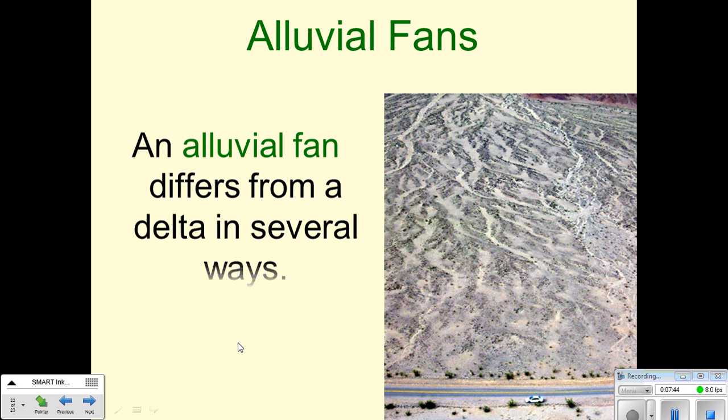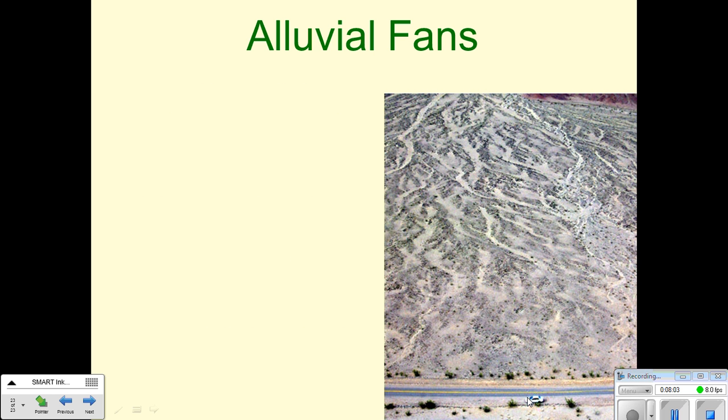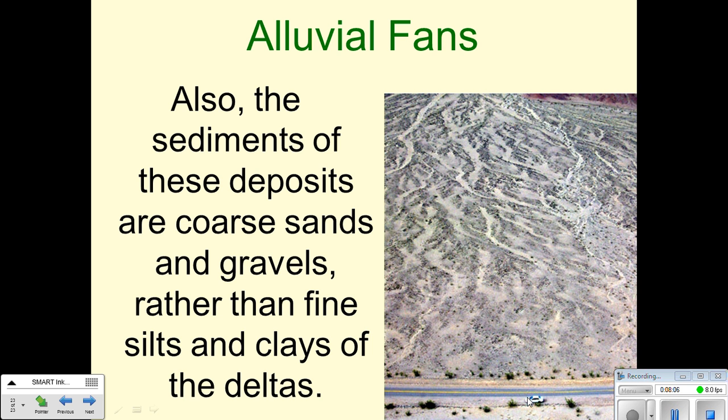Alluvial fans. An alluvial fan differs from a delta in several ways. The deposit is formed on land, not in water, and it's going to be from water washing down the side of a hill. And you can see how huge this thing is because that little tiny car right there is shown for scale. Also, the sediments of these deposits are coarse sands and gravels rather than fine silts and clays of the deltas. Because these are higher up in elevation, they haven't had time to wear down into the smaller, tiny silts and clays that delta will have brought down from higher up in the river.